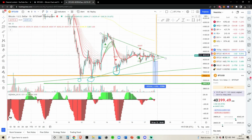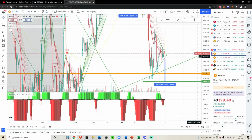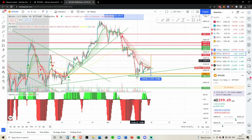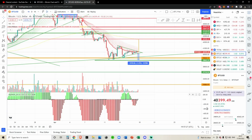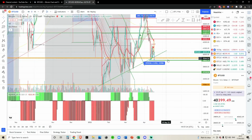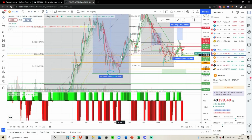Either way, getting closes outside of this asymmetrical triangle would be very nice. So do bear in mind, asymmetrical triangles are continuation patterns for the greater trend, and we are in a downtrend, so technically this asymmetrical triangle breakdown is more likely than the breakup. But for all the reasons I stated, because the bears are losing control on the 4 hour, the bulls are actually coming back, which is nice. For all these reasons, I don't actually think we are going to break to the downside, but it is just something to keep in note.